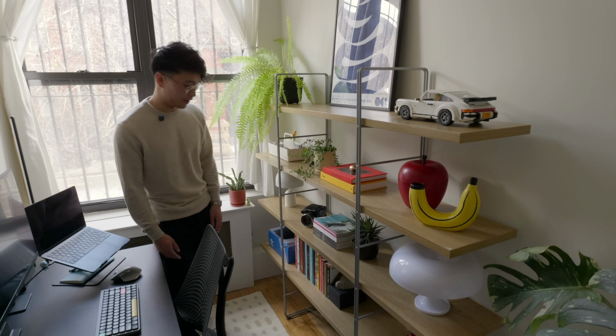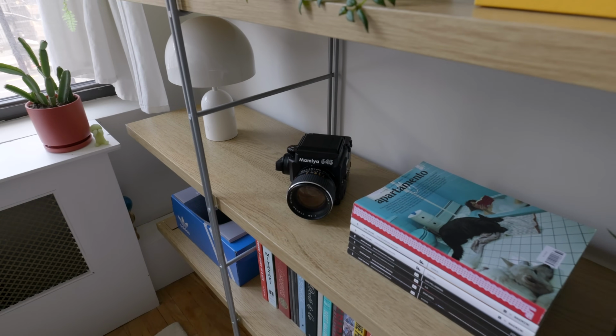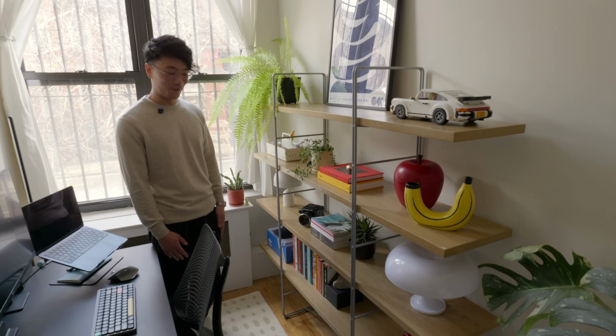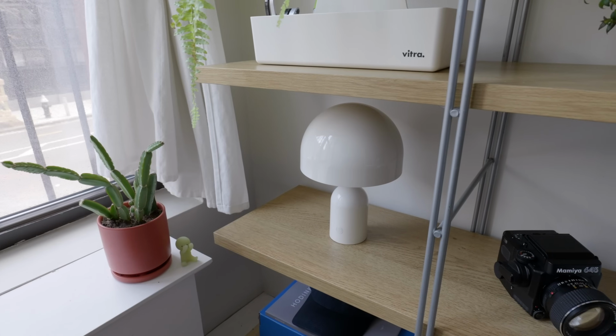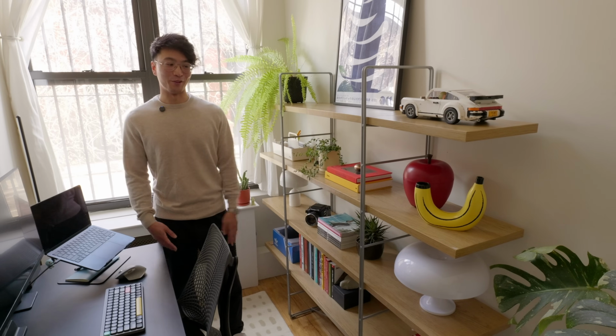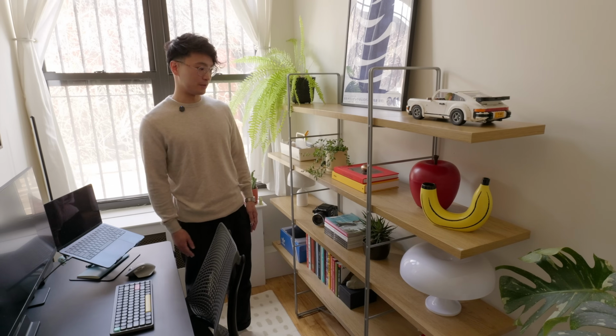Here I also have one of my favorite film cameras in medium format, a Mamiya 645 Super, that I also got from Facebook Marketplace. I have a lamp here from Tom Dixon. Tried to maximize my shelf for both decor and function, and really like how I have designed this corner.